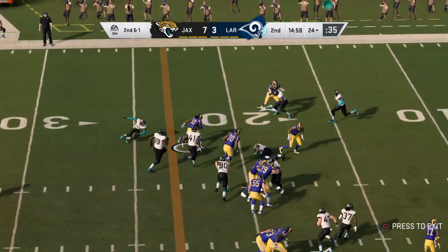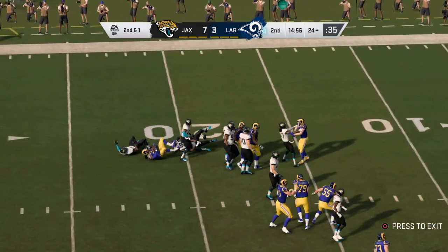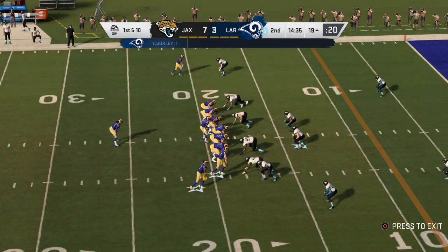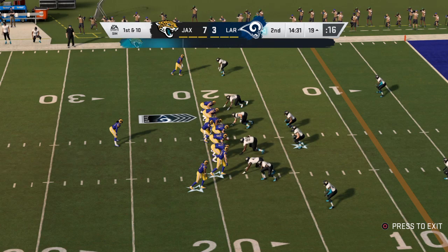To the ground game here, Gurley. And he'll be brought down inside the 20 at the 19. A gain of 5, good enough for the first down. This offense finding its legs now. Here's another first and 10.